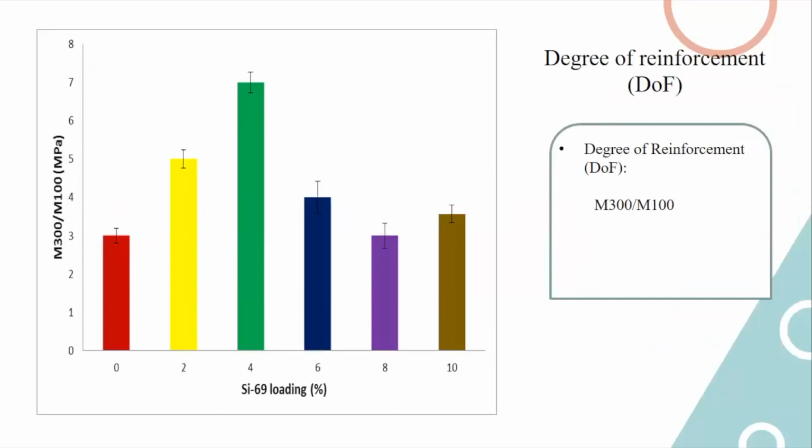And then this is the result for the degree of reinforcement. Degree of reinforcement indicates how strong the linkage is that forms between the rubber and matrix phases. DOF can be calculated by dividing M300 by M100. M300 refers to the modulus at 300% elongation, and M100 refers to the modulus at 100% elongation. As you can see, the degree of reinforcement for 4 weight percent of silane coupling agent used to treat the hybrid filler surface provides the highest DOF due to the strong interactions between filler and matrix phases, which make the vulcanizate stiffer and more rigid.